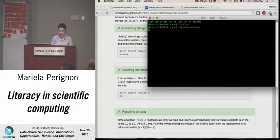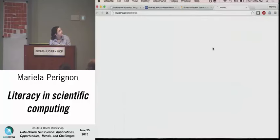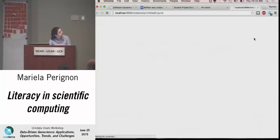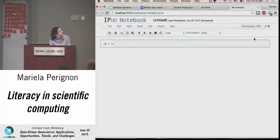So we start with an IPython notebook. And we're doing all of this live. And this is going to work, right? Come on. There we go. So by this point, I'm going to start in lesson 5 of maybe 7, in a novice level workshop, when you're really talking about a very basic intro to Python.